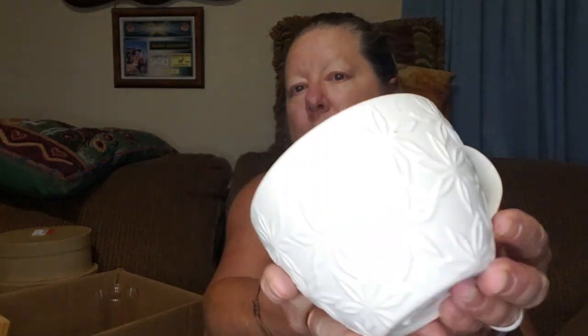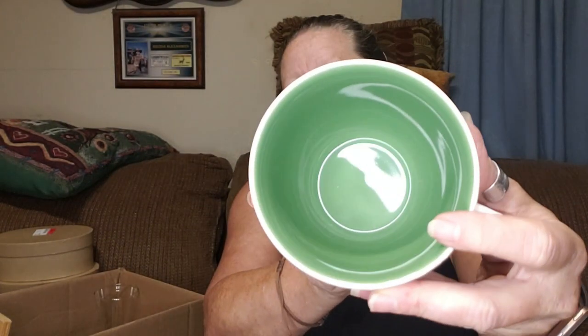And I thought this was really pretty. Can you guys see the pattern on the side of it? I'll probably use that for a bird feeder. And it's got a real pretty green color. So if I can find, I think I've got some little saucers that are a green color. So that would be real pretty for the bird feeder. Oh, and that was 99 cents.